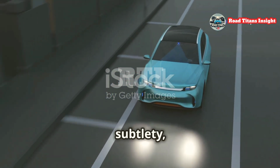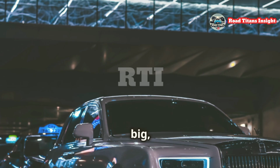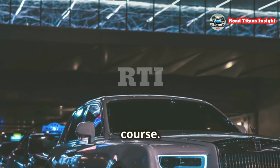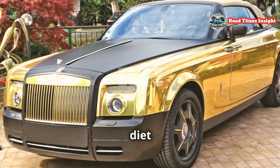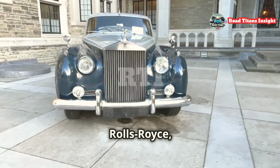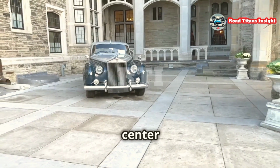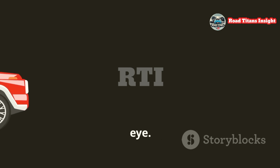Now, I'm not usually one for subtlety, but even I have to admit, the Cullinan is a bit of a looker. It's big, bold, and about as subtle as a brick to the face, but in a good way, of course. Think of it as a Range Rover that's been on a rather expensive diet of champagne and caviar. The front end is classic Rolls-Royce with the imposing Pantheon grille and spirit of ecstasy taking center stage. But it's the side profile that really catches the eye.